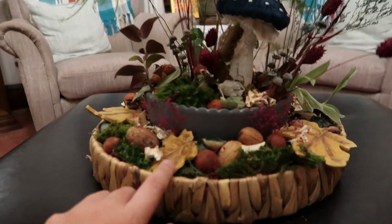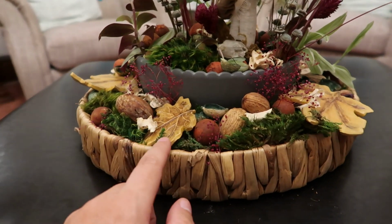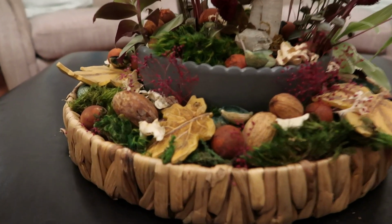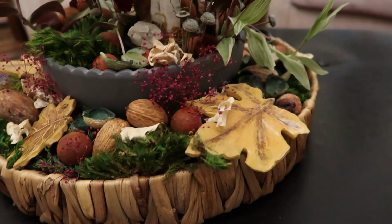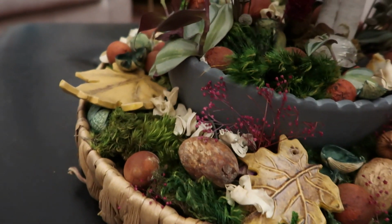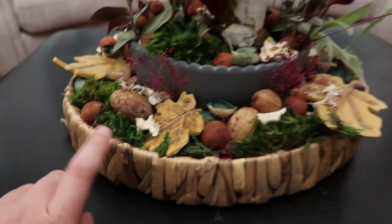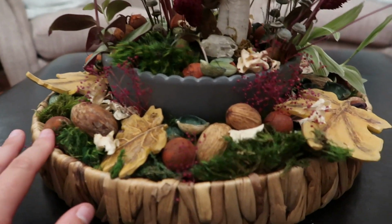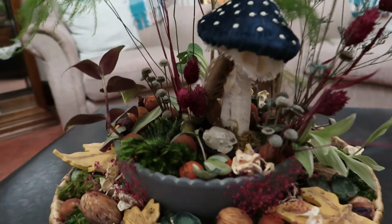So I got these little leaves at the Goodwill store. It was somebody's craft, right? And they actually made, these are clay, I guess, and they made a wind chime out of that, which isn't really ideal. So some of them were broken, and the rest of the ones that were good I just stuck around here on top of this moss, again with that whole potpourri theme that I did before on the baker's rack.